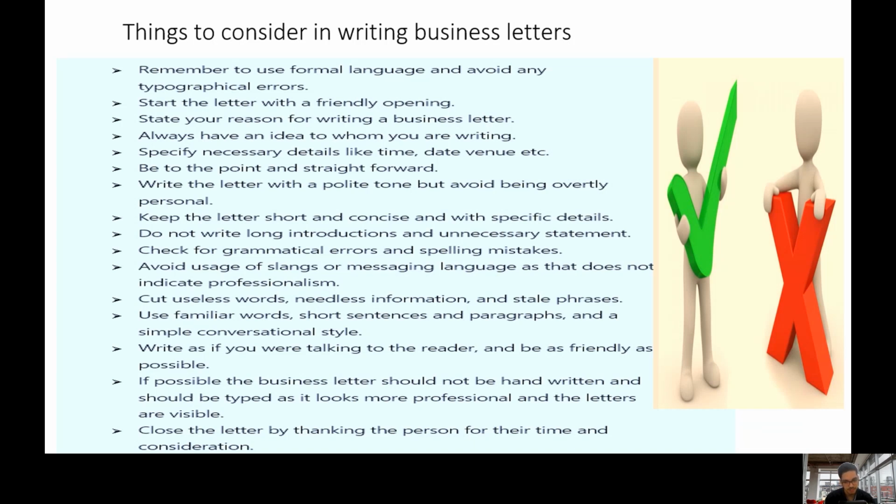You could technically handwrite a business letter, but whenever possible, which I think is very possible nowadays with technology, you should probably type it down instead and then print it out. Not only does it give it a more professional look, but you don't have to worry about the other person struggling to understand what you're saying because letters and numbers are all going to be visible.